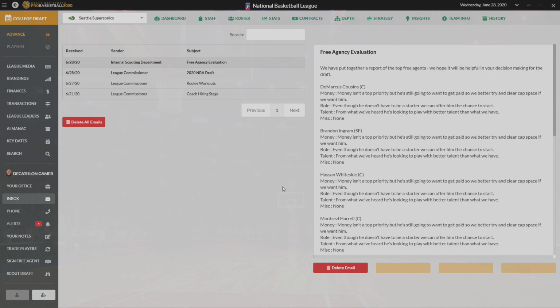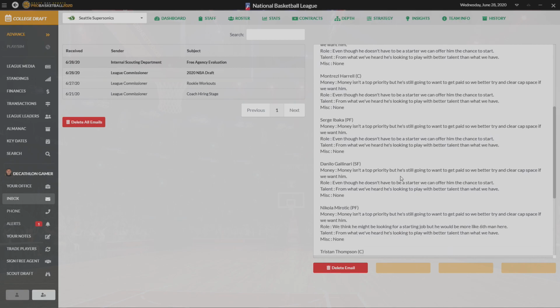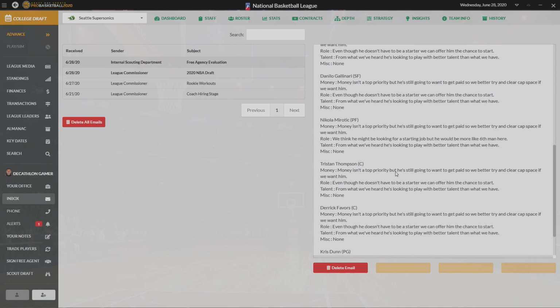DeMarcus Cousins. Needs cap space. Brandon Ingram. Okay, money is a top priority. He's still going to want to get paid. Even though he doesn't have to be a starter, we can offer him the chance to start. From what we've heard, he's looking to play with better talent than what we have. That's what all these top guys are saying. Whiteside, Harrell, Ibaka, Gallinari. Is there anybody who wants to play?